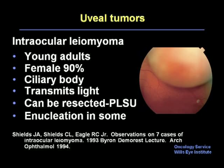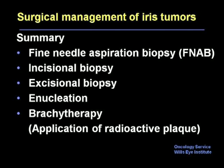And so in summary, we've talked in the last few minutes about some approaches to the surgical management of iris tumors. We've talked about needle biopsy, its indications and limitations, excisional biopsy, the unusual indications for enucleation, and brachytherapy or plaque radiotherapy. And we've shared with you an interesting case that teaches us something about iris and ciliary body tumors.